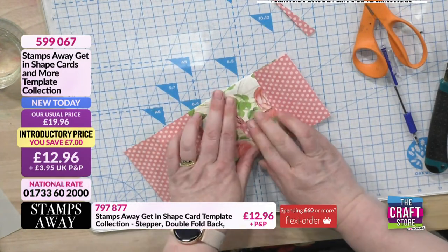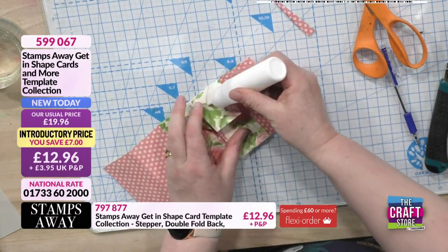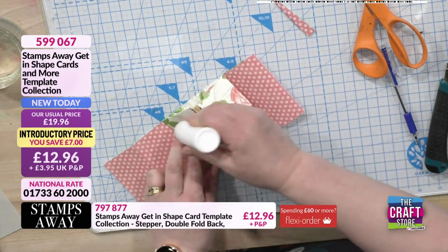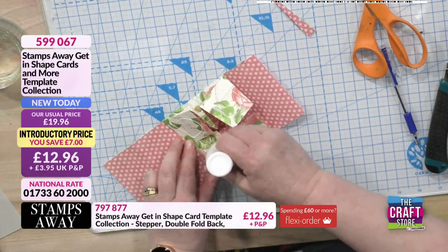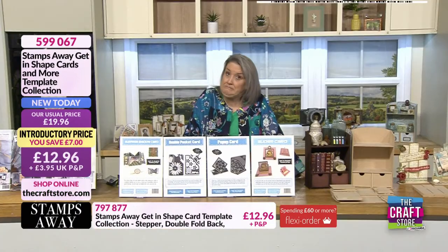Right, I'm now going to pop a bit of glue on there. I use a wet glue. You could use your red liner tape if you prefer. Been busy for these ones, Ali. Over 10% of the stock has gone as a bundle.